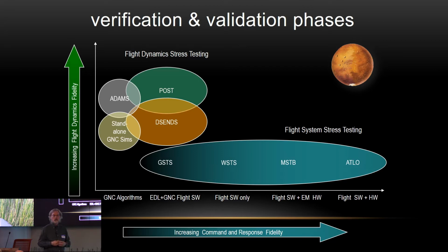So there are the various stages of doing the software fidelity. First, GNC is guidance and navigation algorithms and software. Then the flight software itself, which is the control software for the rover that manages everything so that the rover can drive, that it can land safely, et cetera. And then there are various stages of testing.